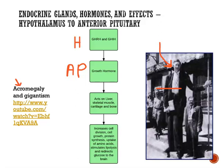All right. There's still a few more of these hormones that we need to get through, but I don't want this video to go too long. So I'm going to stop here and we will pick up with our next hormone.